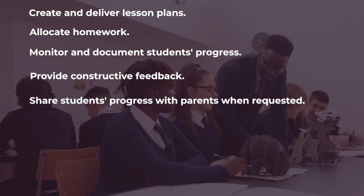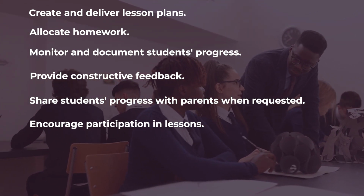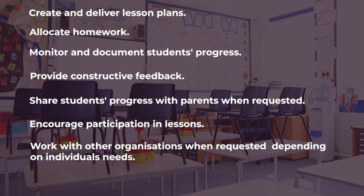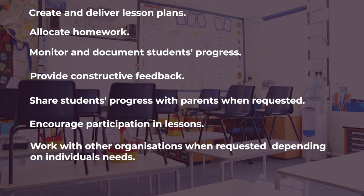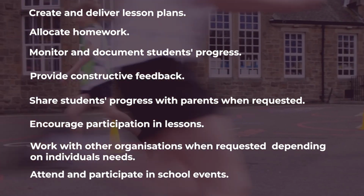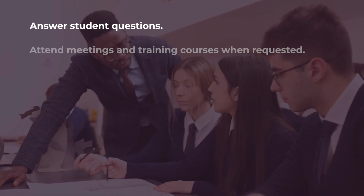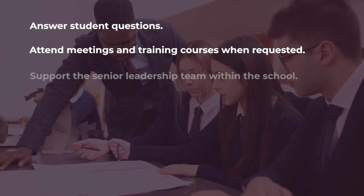You've got to encourage participation in all lessons regardless of the children's abilities. Make sure it's a holistic, enjoyable learning environment where everyone has the chance to succeed. You'll be working with other organisations, could be speech and language therapists, external companies as well, to help the children progress, keep them on track, make sure they're being safeguarded correctly. You'll be participating in school events, sports days, plays, whatever the school decides to conjure up. You'll be available for the children all the time, answering any questions, safeguarding them correctly. Attending staff meetings is another key thing that people forget about as well, liaising with SLT all the time.